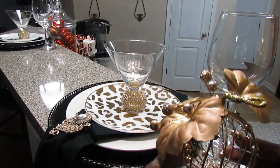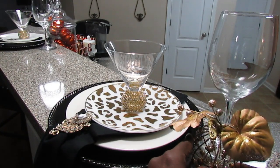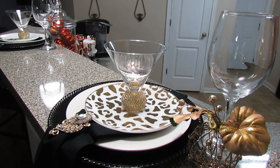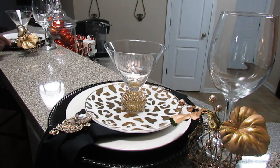Now, these pumpkins here were a DIY that I shared with you. They were actually ornaments, but I'm sitting them here next to these glasses, and so these could actually be table markers, or you can place them inside of your martini glass right here, or you can have the martini glass to the side of your wine glass and have your pumpkin sitting on top of your plate.